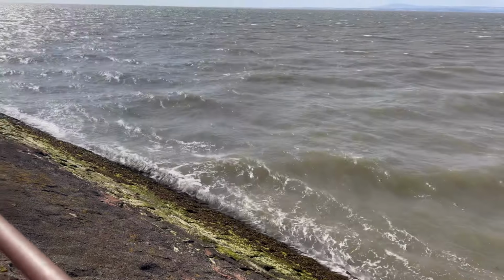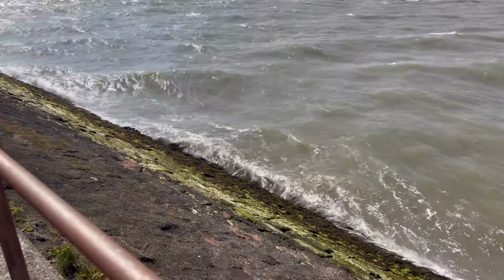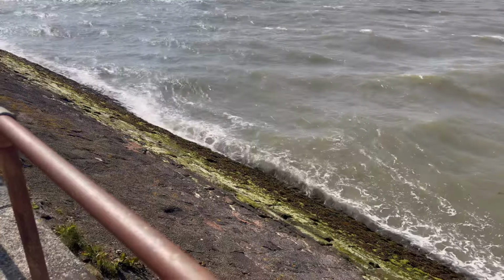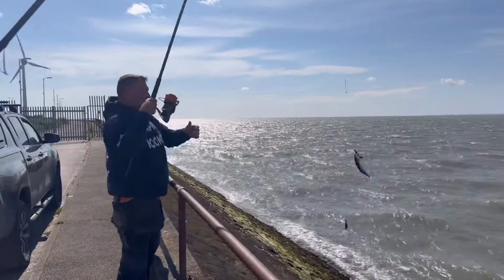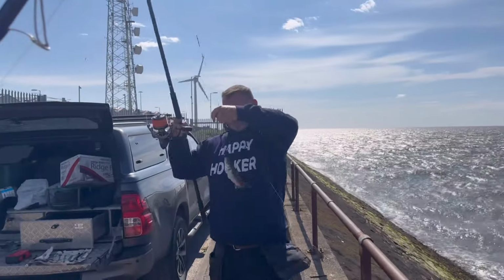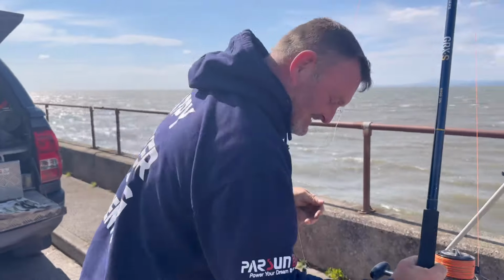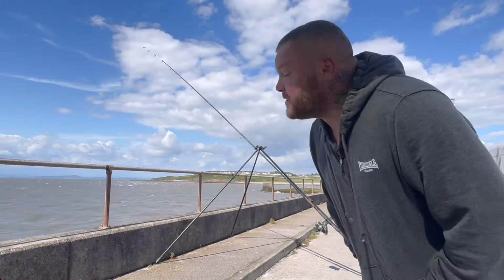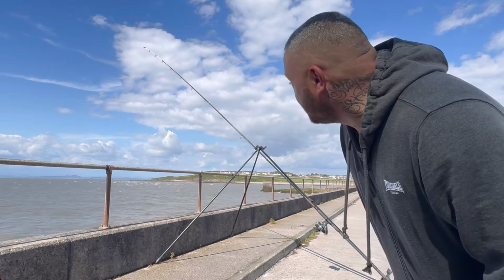God, this wind is so bad. He's not a pecker. Ooh, the wind's bad. Yes! Yes, mate. Little schoolie. Right, I need to catch one now. Can't believe it. He sleeps for two hours, wakes up, chucks his rod in, two minutes later he's got a little bass.